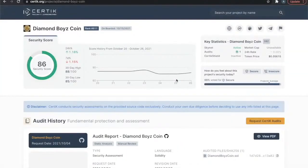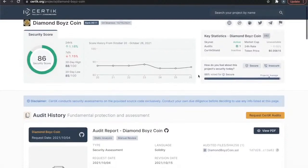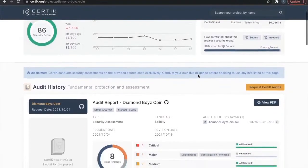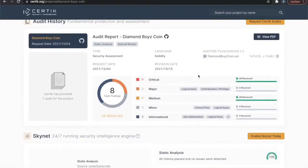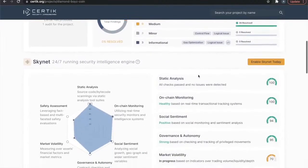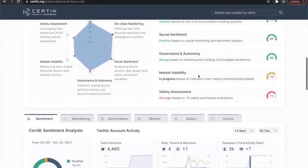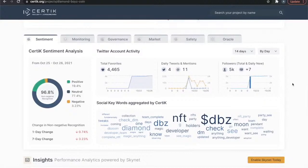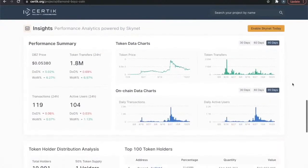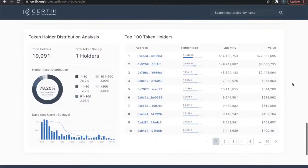On this page, you'll be able to see the full audit that we did of the Diamond contract. And scrolling down, you're going to see that they've enabled the Skynet solution as well for on-chain analysis. We've made some recent updates to Skynet that you can see as we're scrolling down here. The new UI and a lot of new data here is really excellent. You guys should definitely head over there and check it out. Token holders and all.